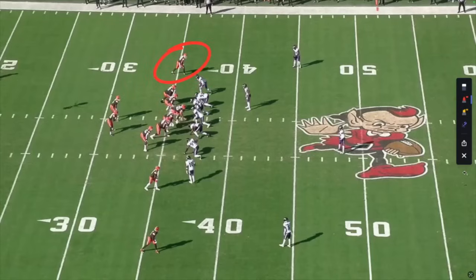Single receiver over here. So if this safety came over here, we can't block him. We've already got 6. He's the 7th guy. He's the 4th guy weak. We can't block him over there. So we had to run a side adjust.